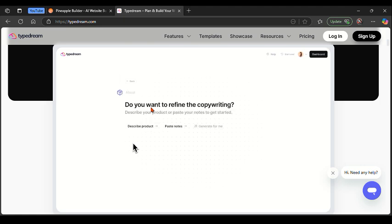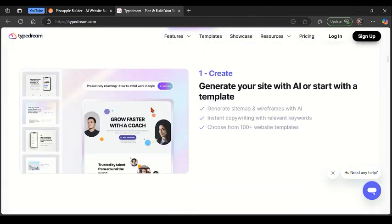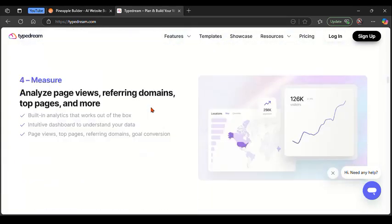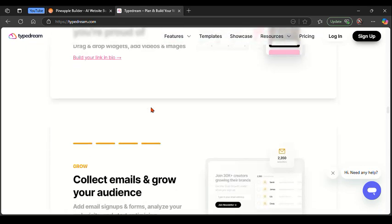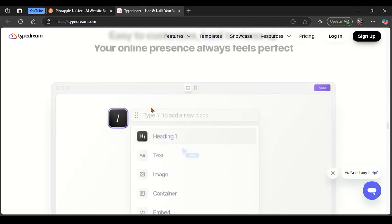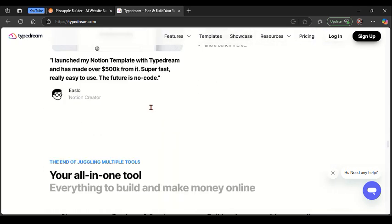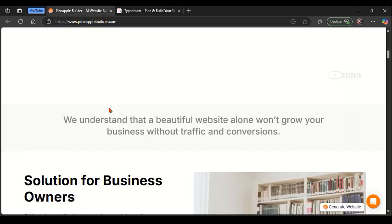Typedream, on the other side, is a no-code website builder focused on creative professionals and those looking for minimalistic, high-quality websites with an emphasis on text-driven design. Typedream also allows users to build sleek, dynamic websites with rich typography and easy-to-use drag-and-drop features.